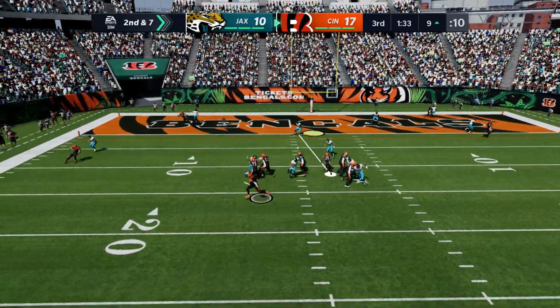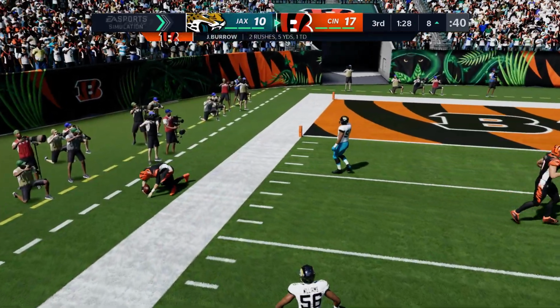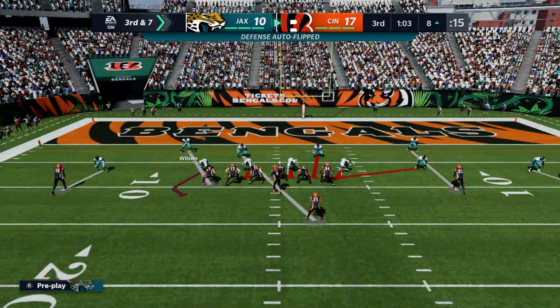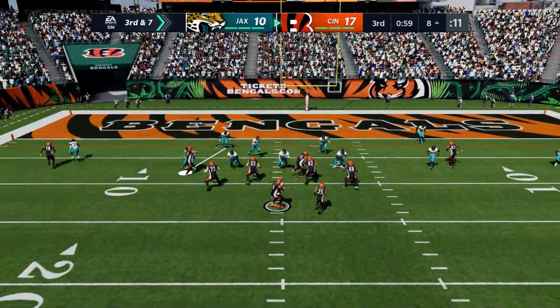On second down, here's Burrow. Buying time to his left. All in all, no gain on the play, and it'll bring up third. Well, there was pressure all around him, so the only play was to try and get out of there. I think it was an excellent effort by him just to get back to the line of scrimmage.